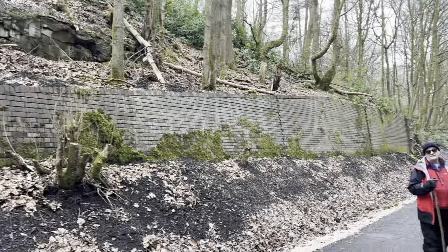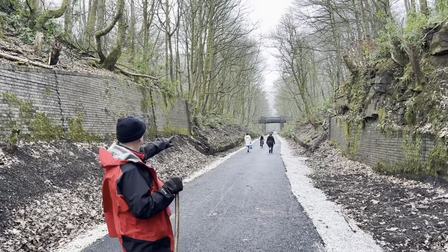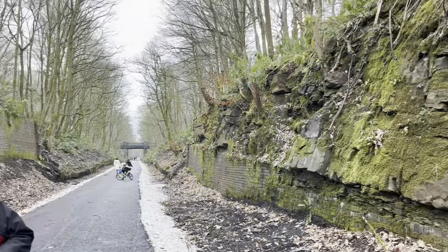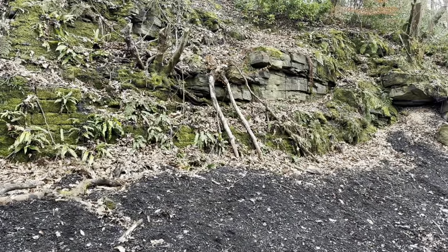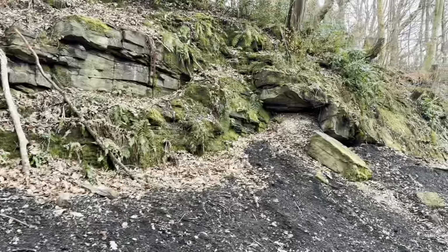Right, I said bridge, I meant tunnel. This is the other end of the tunnel, going through Haigh. Got through all this sheer rock here. Brilliant. Look at the ferns in that. I love that. Industrialisation gone back to Haigh.